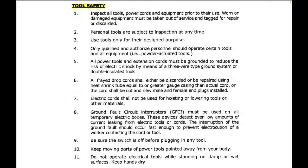Use tools only for their designated purpose, and only qualified and authorized personnel should operate certain tools and all equipment like power actuated tools, which we don't use much of. All power tools and extension cords must be grounded. We already mentioned that. Unless the tool itself is double insulated, you have to make sure you've got the 3-prong. Remember, all frayed drop cords should either be discarded or repaired, but you are not allowed to do that. That requires a qualified person to make those repairs. You can cut them off and add a new end to it, but you can't repair the cord.